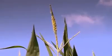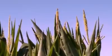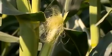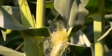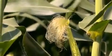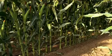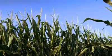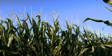In the corn's life cycle, there are periods when it cannot tolerate stress. Drip irrigation optimizes water availability at each stage of the crop, keeping plants vigorous, allowing full pollination and seed formation. When you've got such a tall crop that produces hundreds of seeds, you need to provide it with a steady supply of water.